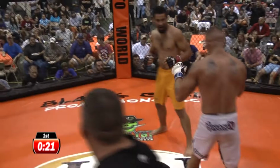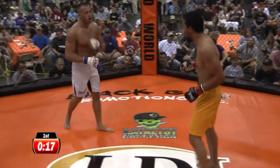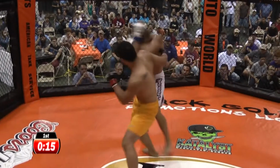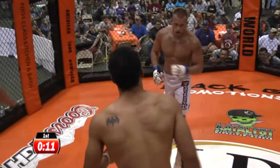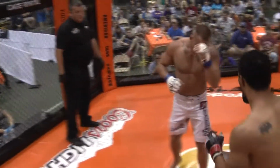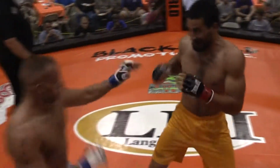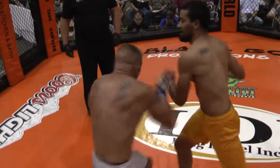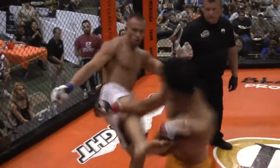So far, Spencer has been making some great contact, both with his kicks and his punches. Swing and a miss on the right hand. These guys are going to town with each other. The two that are fighting are Spencer Feuerborn from Arch City and Ike Hilliard. Ike Hilliard is in the yellow shorts. Two seconds. They're going to town. They're teeing off. They are teeing off. Oh.